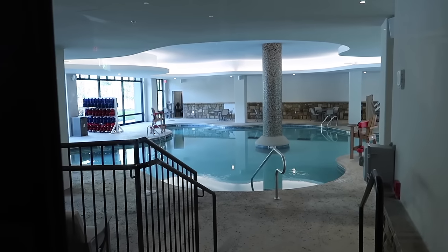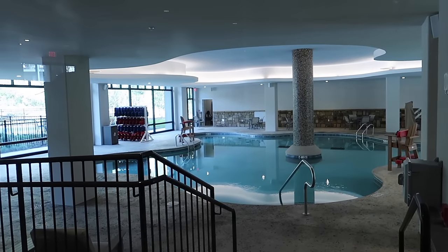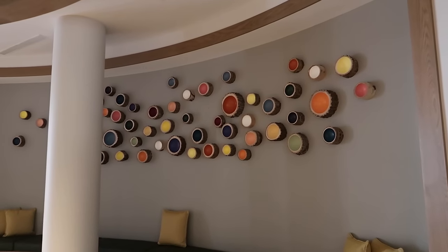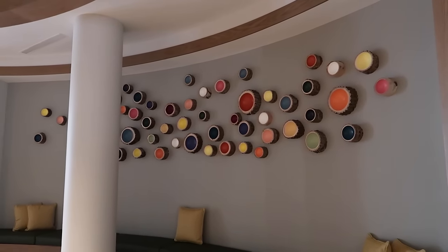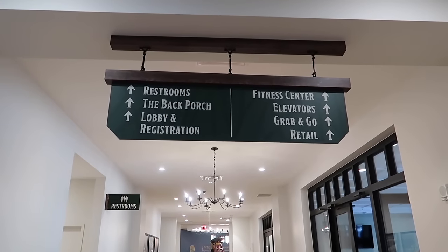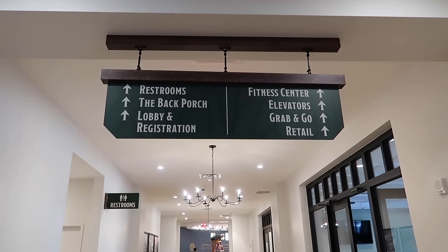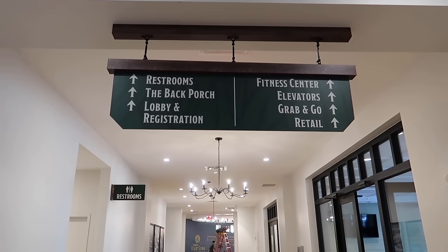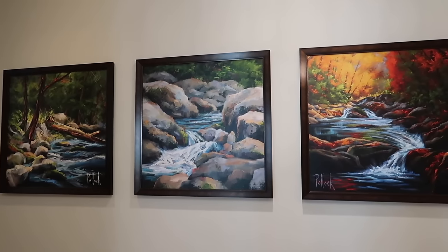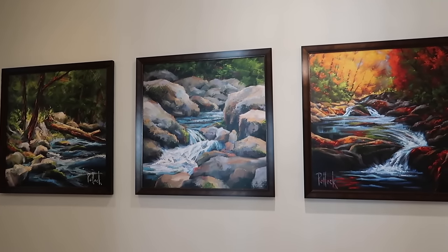It smells brand new in here, like fresh construction, fresh wood and tile. There's the indoor pool. It says indoor heated pool. It looks so nice. We'll be checking that out. The decor brings in the Smoky Mountains. We've got tree stumps with glass looking colors in them. There's a quick service dining place, a restaurant, which hopefully we're gonna have dinner at tonight, a fitness center, a shop. We're gonna check out everything. Incredible Smoky Mountain art. Beautiful.